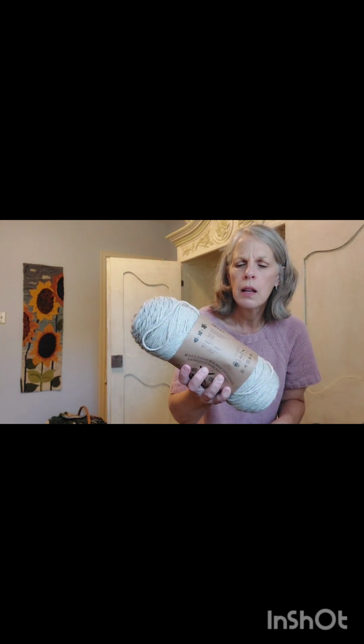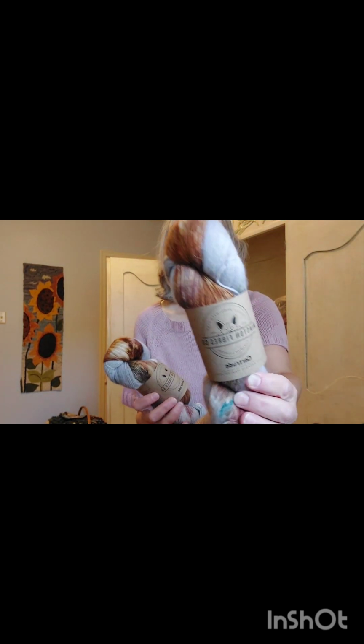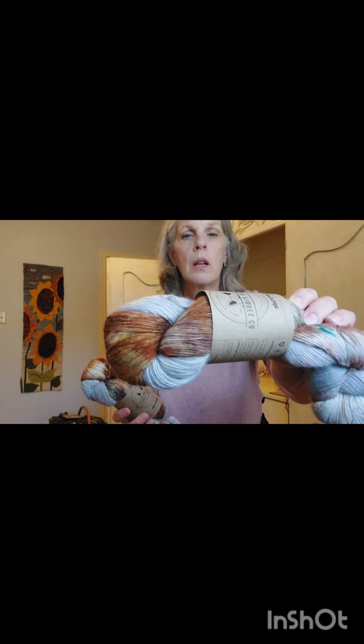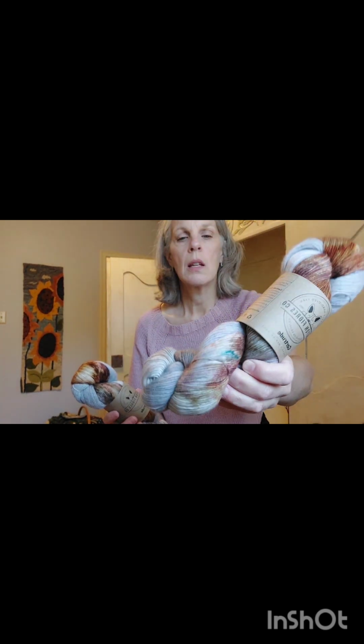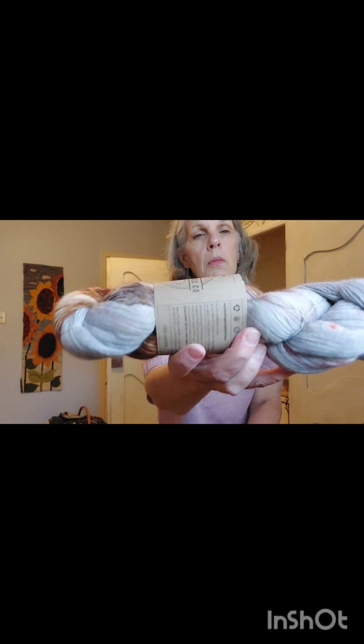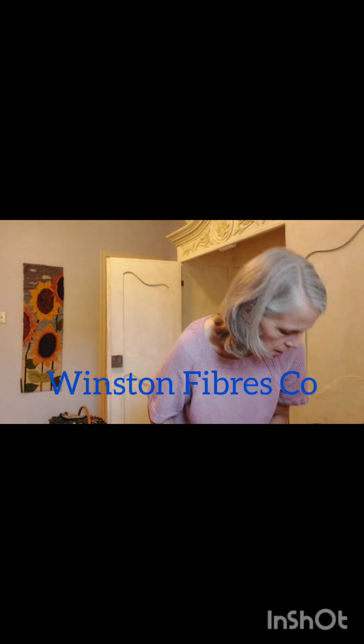Okay, then I've got the Lion Brand in the oatmeal. I've used a bit of that already before. I have 2 skeins of this, Winston Fibers Company Gertrude. I just bought this recently because I wanted to support the company. This is an indie dyer, and she was looking to move some yarn to clear things out, so I had to help a girl out. So I helped her out twice.